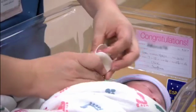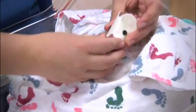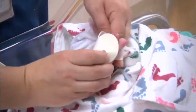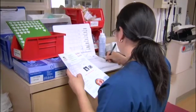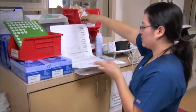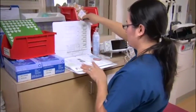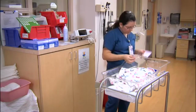CCHD screening should be done at or as close to 24 hours of age as possible. We take a measurement on the right hand and the right foot. We do it at the same time we are measuring the newborn screening. So again, easy, painless, and very simple to administer. Once the oxygen saturation is determined for both the right hand and the right foot, the screener should look at the protocol and determine whether or not the infant needs additional testing or if they pass the screening.